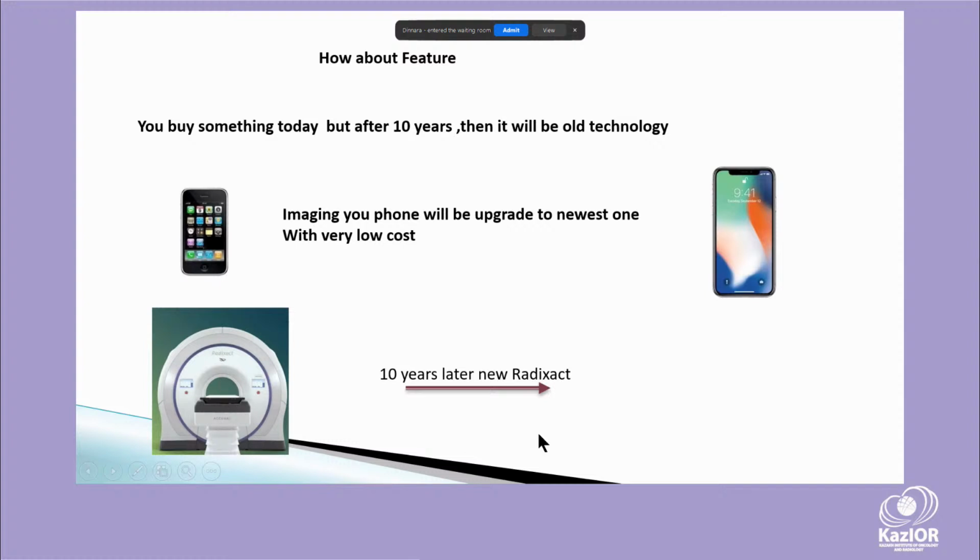If you buy this Radixact today, 10 years later you will have the newest Radixact as the upgrade. We are not going to take this machine out and put the new one in. The way all the upgrades and new machines come, it's designed this way to fit the old machines as well. So with a low cost, you can make your old machine the newest one. So your Radixact will never be old.